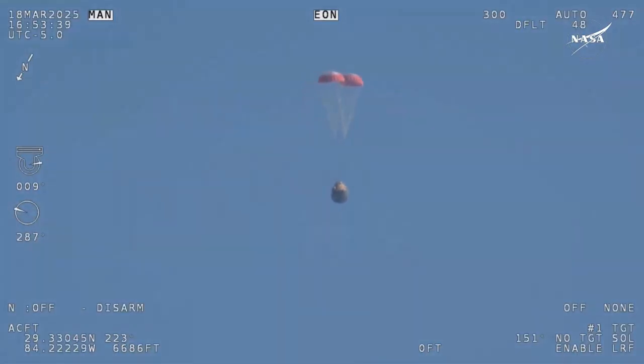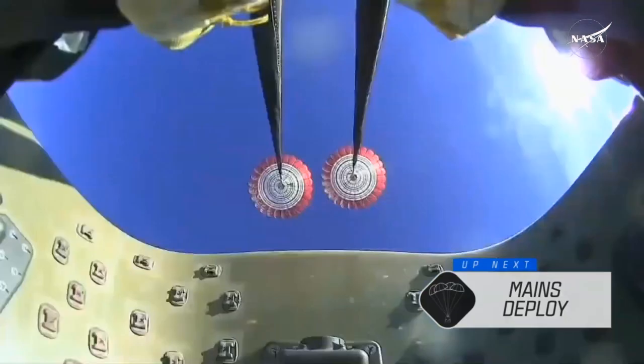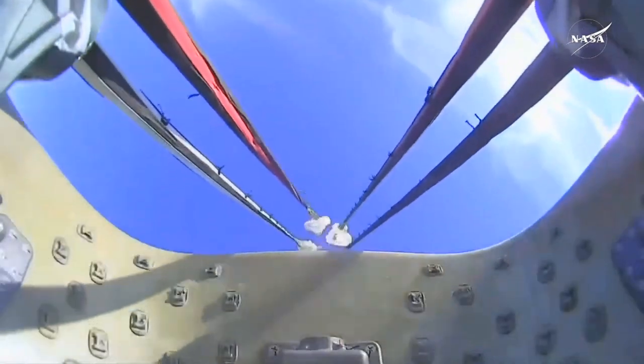Next up, we'll stand by for the main deployment of the parachutes. The mains are quite a bit larger. You'll be able to notice the difference on your screen once they deploy, and they continue to ensure that the Dragon spacecraft slows down even further. As we mentioned, Freedom will be traveling 16 miles per hour when it splashes down off the coast of Tallahassee, Florida, at 2:57 p.m. Pacific time this afternoon. And there we go. We have visual on 4 healthy mains.